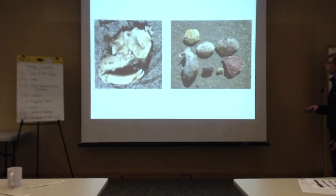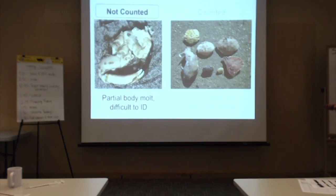So if you find a partial molt like this, we don't want you to even bother trying to identify it. You don't have to collect it if you see it and there's no carapace. However, if you have even 50% or greater of the carapace, that's what we'd like you to count. This keeps us from double counting, and the carapace will give you all of the information you need. Here, anyone tell me what this one is?